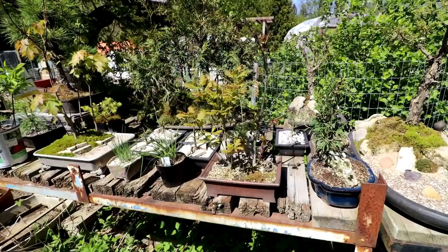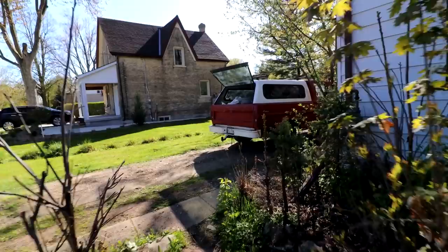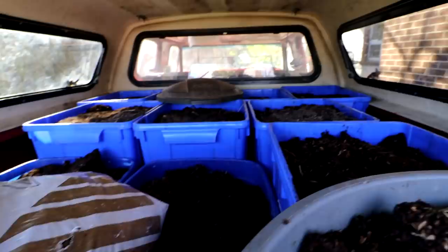I'm having trouble talking. I'm heading off now to get another load of horse manure on this fine, fine day. I'm back from getting the horse manure. So we got a full load again. Hard work shoveling it into all these bins, loading it up. So the whole back of the truck is full.